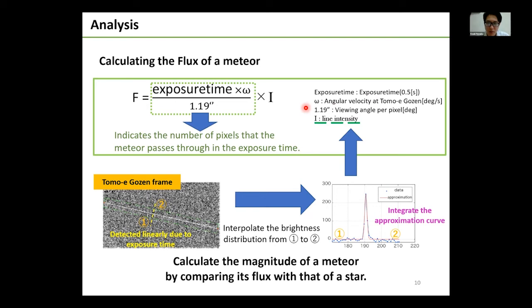Omega is the angular velocity of the meteor as seen from Tomo-e Gozen. This value shows the viewing angle per pixel, and this dotted line shows how many pixels the meteor will pass during the exposure time. The meteor is observed as straight because of the exposure time. From this trajectory, the brightness distribution is obtained in the vertical direction. And the sum of the brightness distribution is obtained as the line intensity. It gets the flux of the meteor.